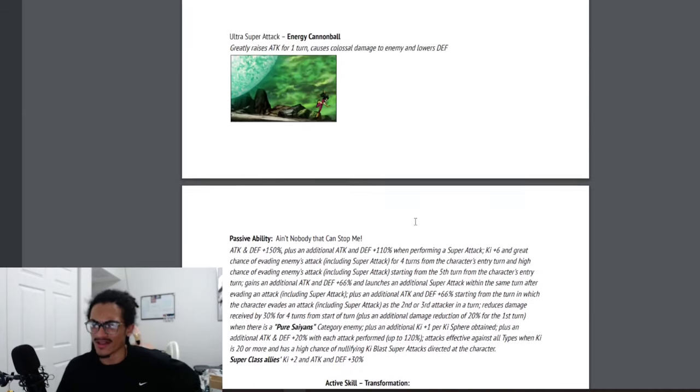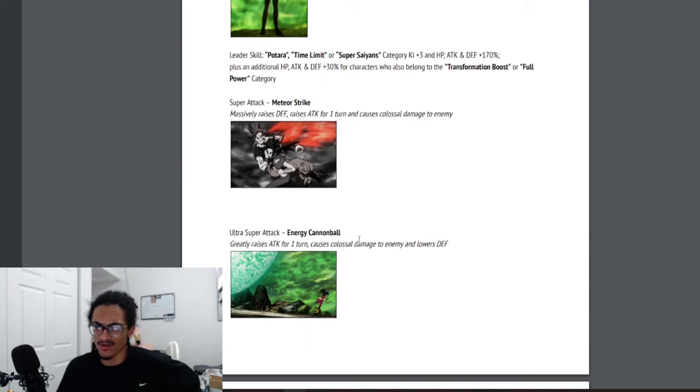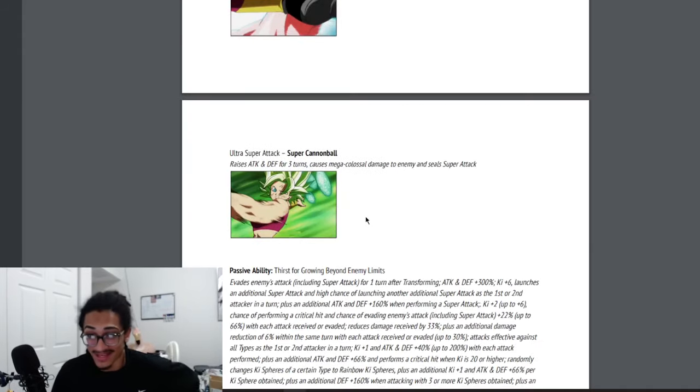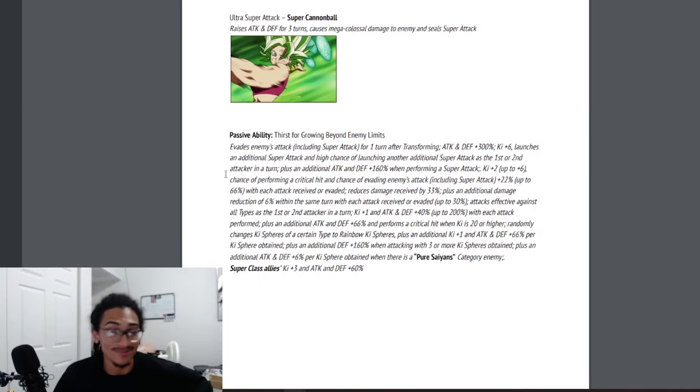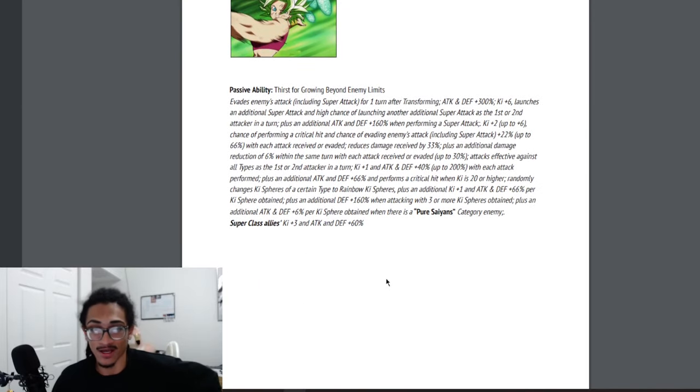So I see, okay, maybe this card only having colossal damage in both of her super attack effects for her base form makes sense then. I guess it's part of the design because she gets mega colossal damage in her post-transformation. Crazy, bro. Absolutely crazy. So her passive, we're just going to assume that her passive is just busted.